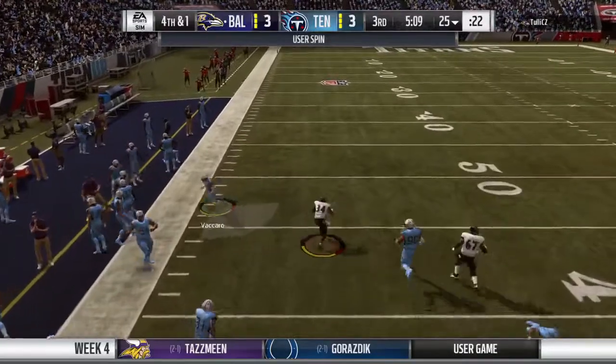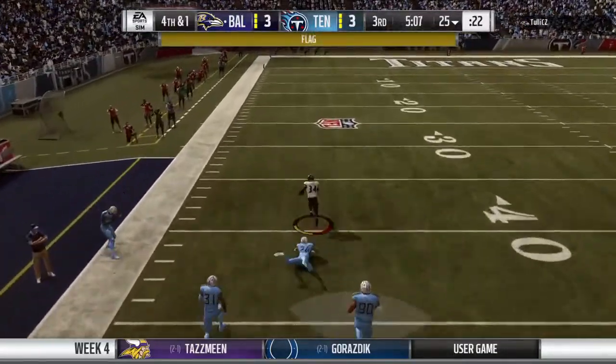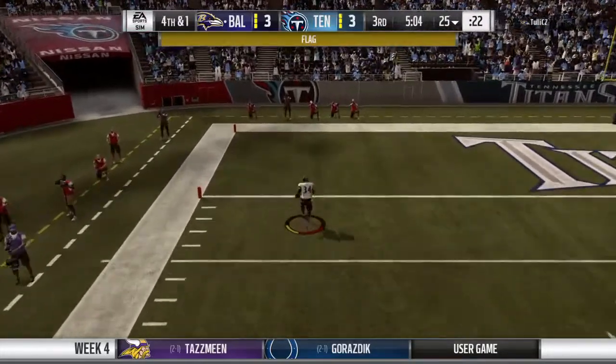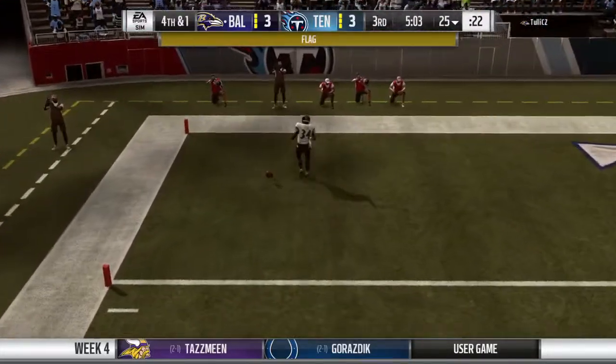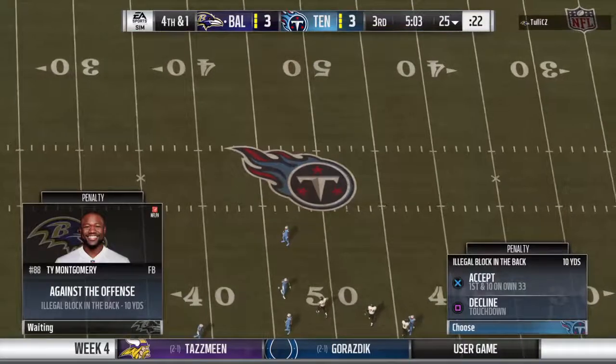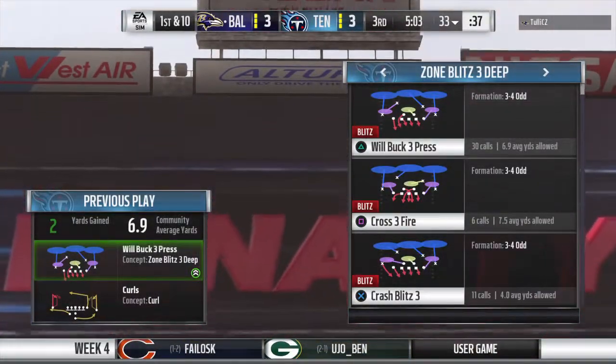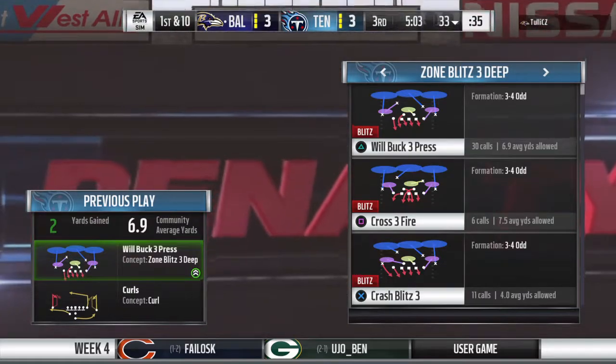And he spins past him and into space. And he does take it in for the touchdown, but a flag on the field, and I don't think this is going to stand. Yeah, don't put the points on the board just yet.